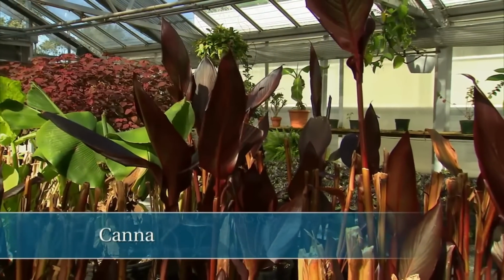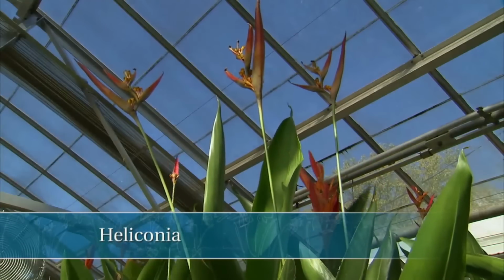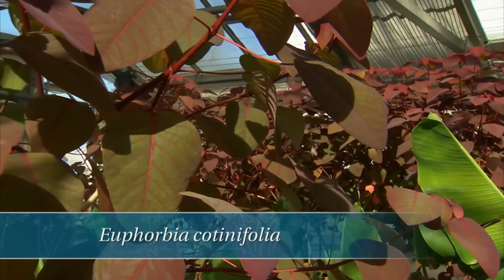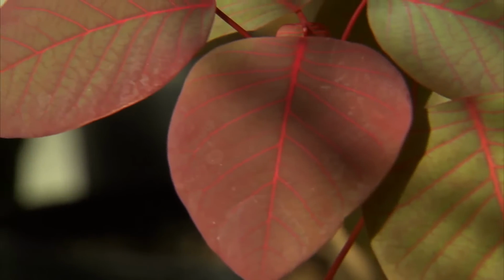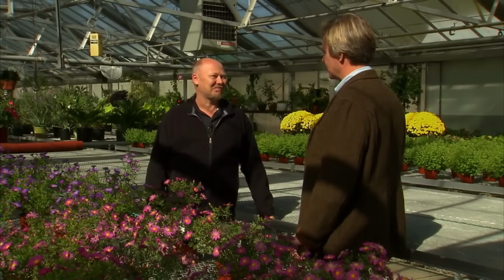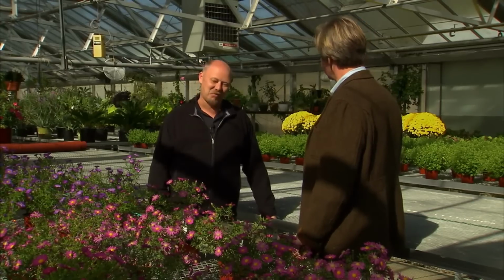I use a lot of things like canna in there, and I'll use hibiscus and heliconia, things like that. I noticed when we walked in that you had those beautiful euphorbia cattimandoo. Oh, those are fabulous. Yeah, those are really good. That's one that I wasn't really familiar with until this year. First year I've grown it, and one thing I like about tropicals, Alan, is they're just so fast. I finished out a tree form of that in 7 months. Well, I think that's one of the things that makes it such a fun place to visit and a fun place to work. It is a fun place to work.